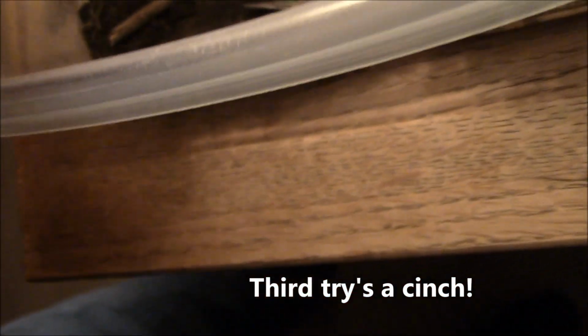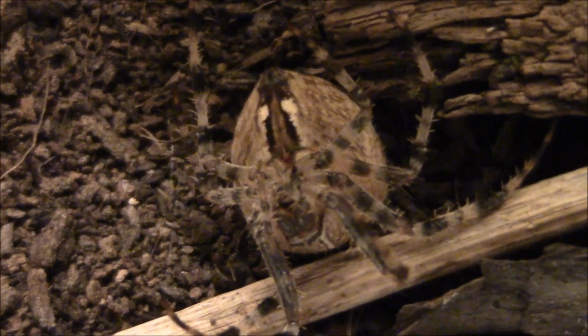So, let's see. Is this going to work? Not that try. Let's try this try. Come on. Try going back in there. Go on. Oops, I didn't mean to drop you on your back. Bob, that was not nice. Even the dog's objecting.